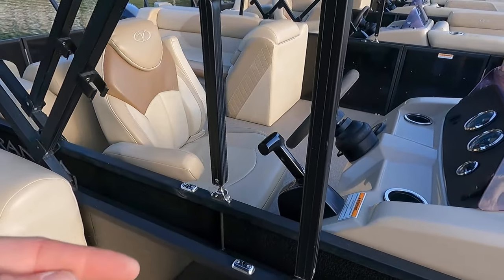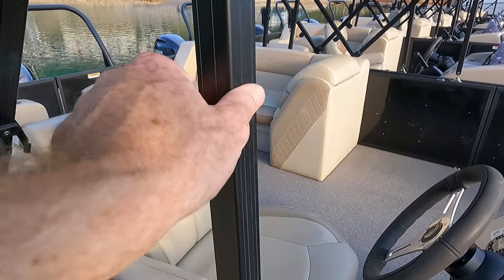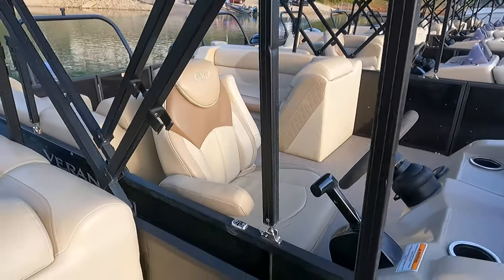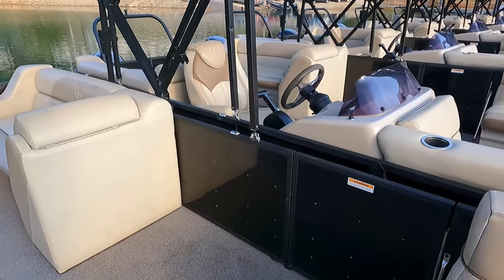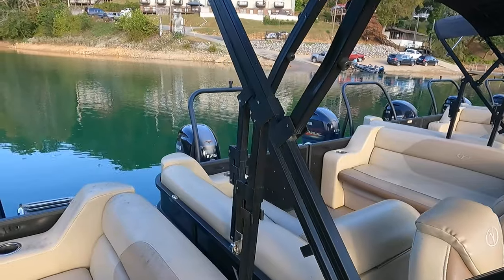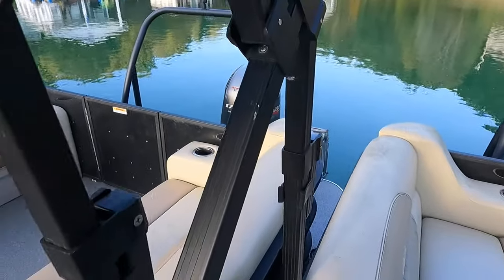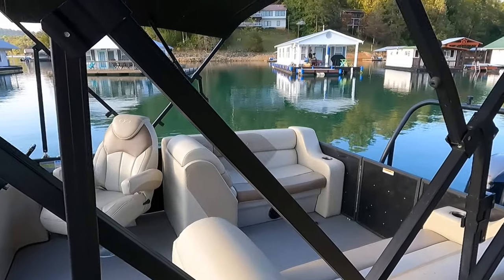Oh, here's a better look at that last one we looked at, number 9. Here's a better look at that Bimini frame over there on that starboard side. All right, pulling back to number 10, looking at Bimini frame over here. Looks good on port side, starboard side, maybe a little scratch or two. Otherwise, frame looks fine.